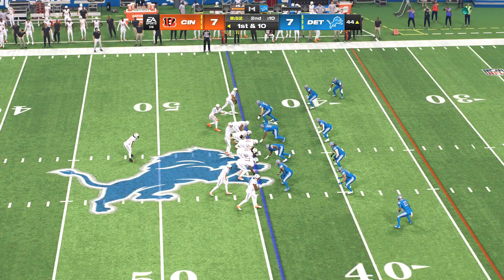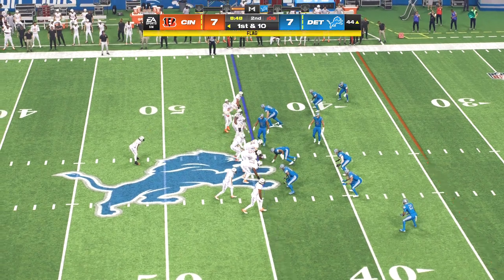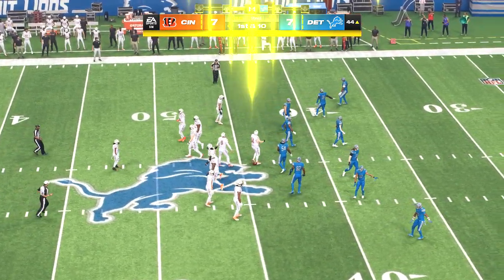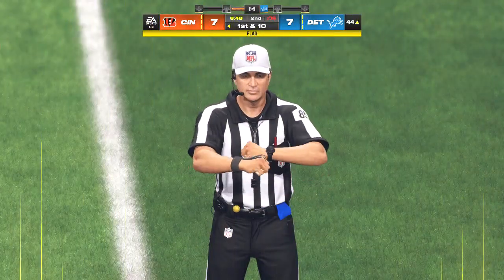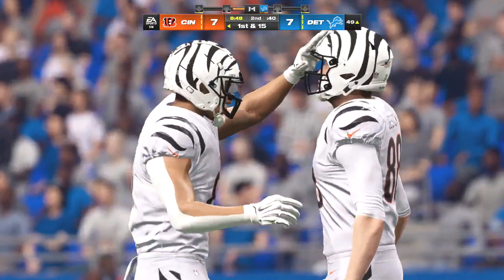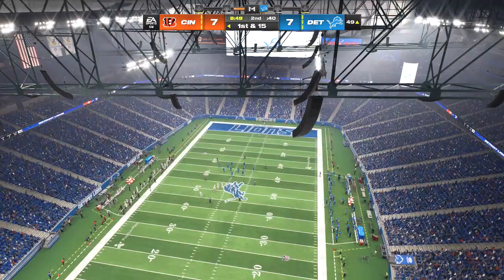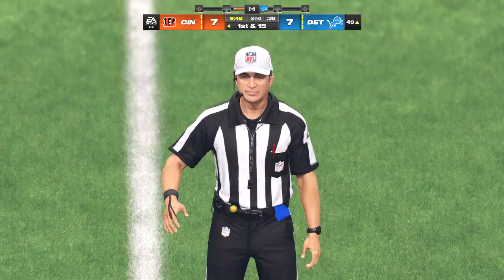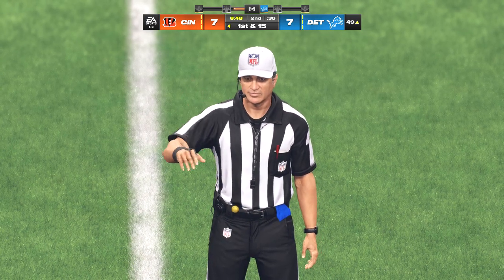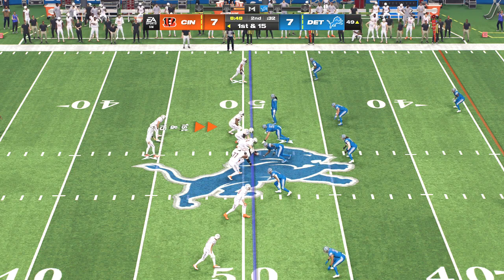So the ball moves into Lion territory now. Here's 1st and 10 at the 44-yard line. Now whistles and a flag, and I believe a Bengal got going a little early there. So they accept the penalty, of course, and push the offense backwards a bit. The false start backs him up 5, 1st and 15.